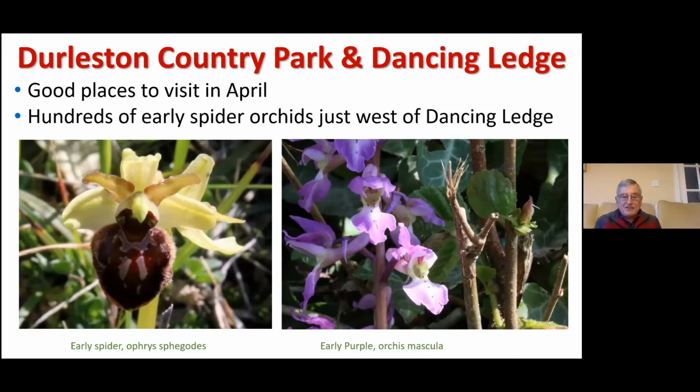The one on the left is the early spider. It's an Ophrys, and it mimics insects. It's supposed to mimic a spider. You can see it's got 2 little fake eyes. It's got sort of fur, mimicking fur that you often see on spiders. And the idea is the spider comes along and tries to mate with it. The spider gets no satisfaction, but the flower gets fertilized. So it's a bit mean of it, really, but that's what orchids tend to do.